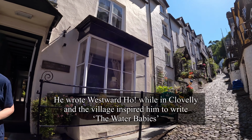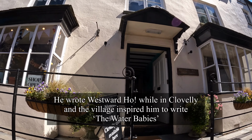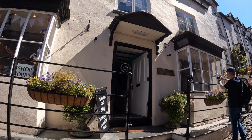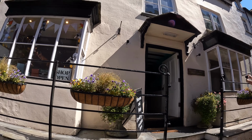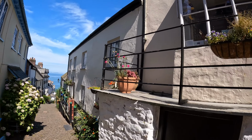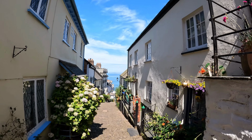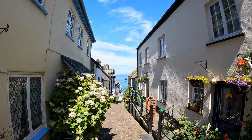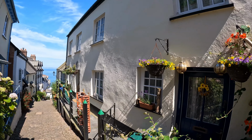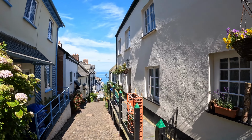So that's Providence House, everybody, just in front of us there. Museum. Now Charles Kingsley is connected to that novel Westward Ho!, written in 1855, and it was a very popular book, and as a result they named that coastal village Westward Ho after that book.